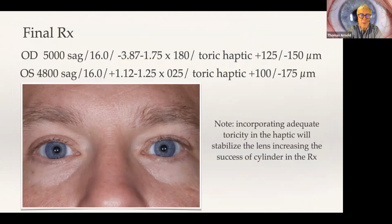Here's another tip. You notice that in the right eye he has a diopter 75 of toricity in his Rx astigmatism, cylinder correction, and 125 in the left. This particular gentleman needs that, but in fitting diagnostic lenses, if on my overrefraction I get 125 or less, I do not order toricity, that is cylinder in the Rx, until I fit that lens, because sometimes that so-called residual cylinder is due to the lens not being centered. So before you start adding cylinder to your Rx, you want to make sure that the lens is centered, and a toric haptic is really going to help stabilize that lens. So that's important.